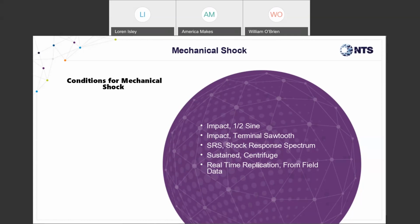And then real-time replication, where we take field data, and similar to the real-time replication for vibration, we can recreate this shock spectrum from the field data, and it usually takes several iterations until we get coherence from the real data to the test data.